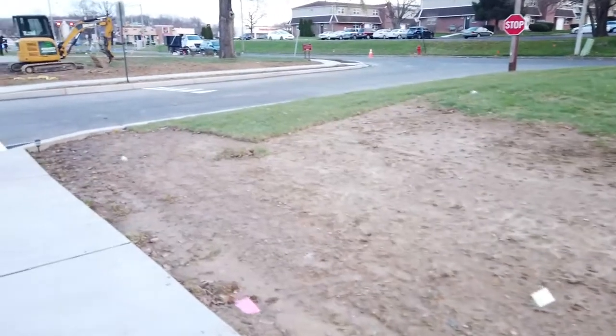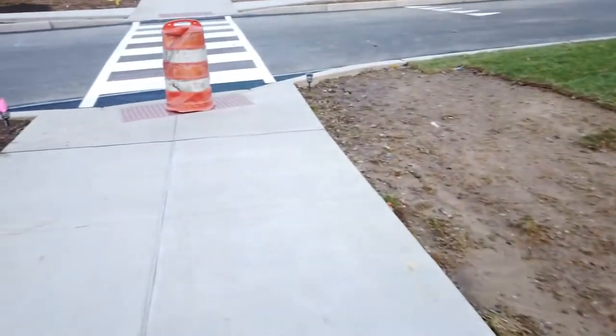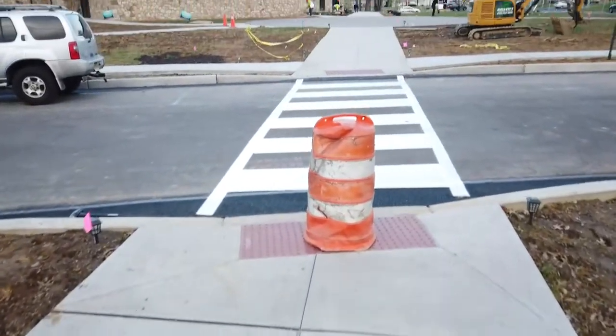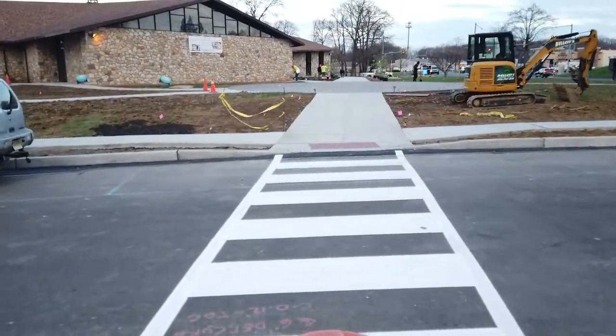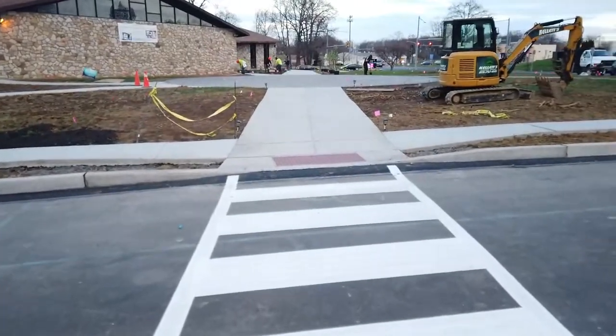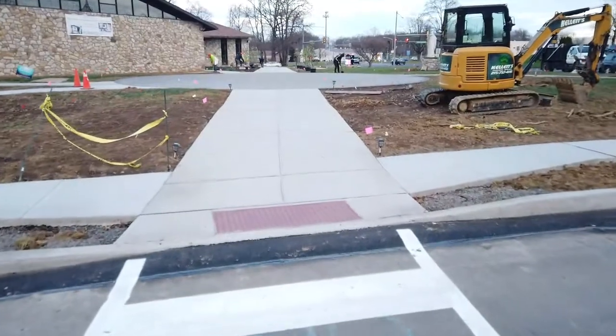All of the walkways around the church have been replaced. The improvements have made the walkways handicap accessible, and crossways are clearly marked. As we cross over Goebel Court, there used to be a statue on the right side, right where that piece of machinery is. You probably wondered who that statue was.